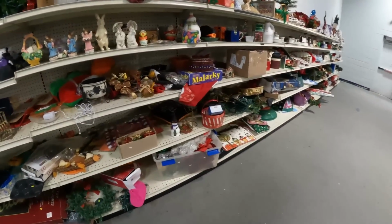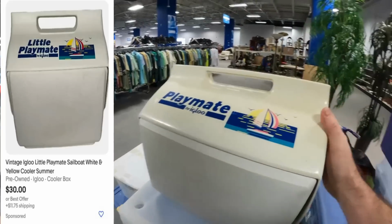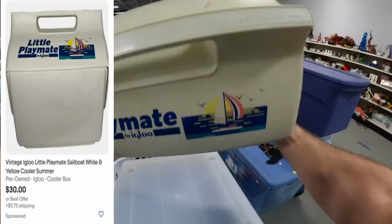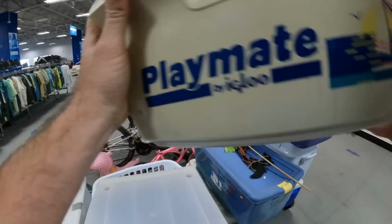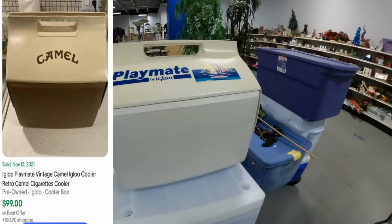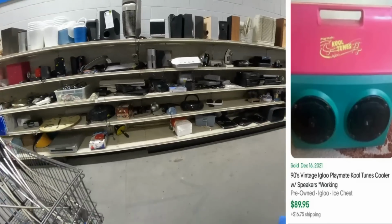Alright, cruising through the Goodwill, feeling pretty good with all the golf clubs. I turned the corner right here and there's a really nice Playmate by Igloo cooler. Looking back, I actually should have picked this up. I don't know why I didn't. I think they were asking $4 for it. But there are a couple really good sold comps, not of this one, but of a Camel one, and one that has speakers in it. So some pretty big ones there.